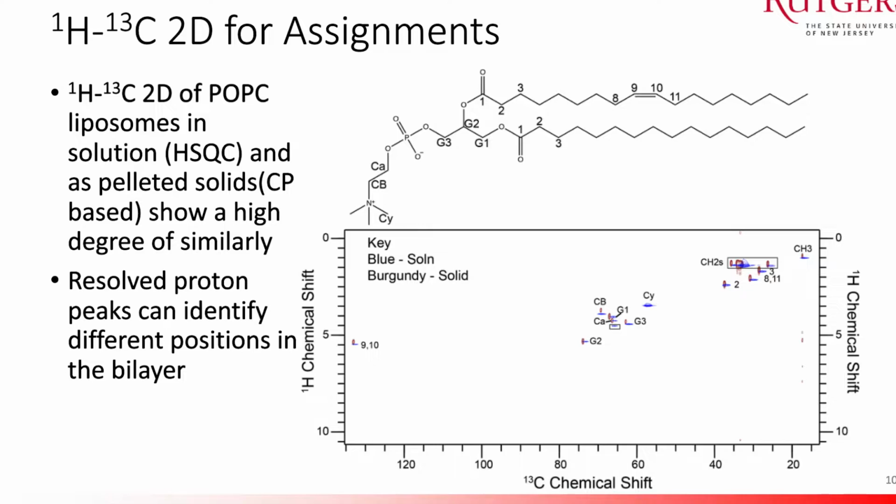And so overall, resolution is not going to be the limiting factor when we're looking at these samples in either solution or the solid state. Obviously, sensitivity becomes a bigger challenge in the solid state experiments, just because we're limited by the amount of material we can fit in our rotors.